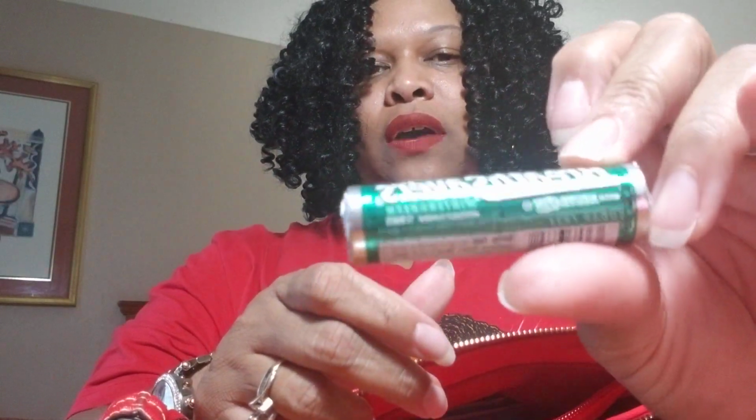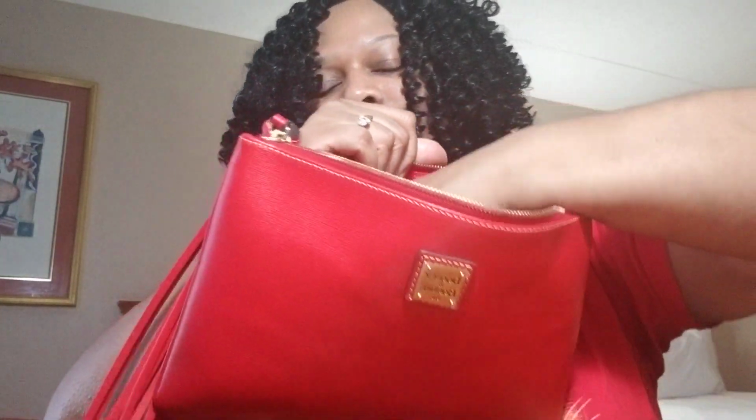And in the back pocket, I have Breath Savers in wintergreen, which is my favorite flavor in the Breath Savers. And then the last thing is, well, maybe it's not the last thing.